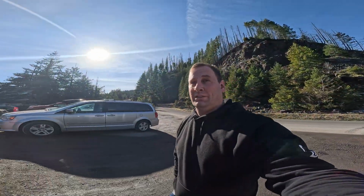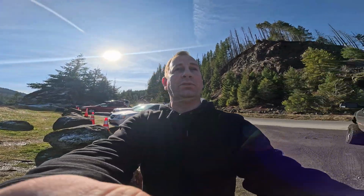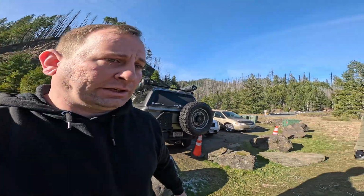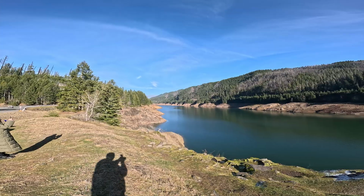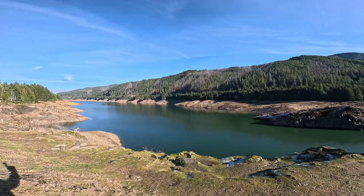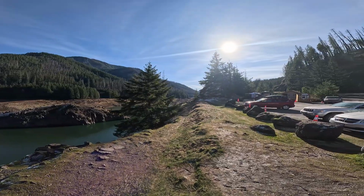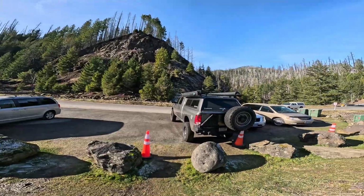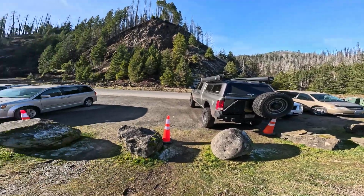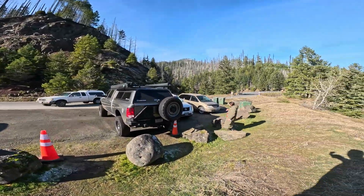We just arrived at Terwilliger Hot Springs, and this place is beautiful. This is a lake that they have, and the dam is further down. It's beautiful out here. Parking is not too bad, about like 20 vehicles. Pretty nice.